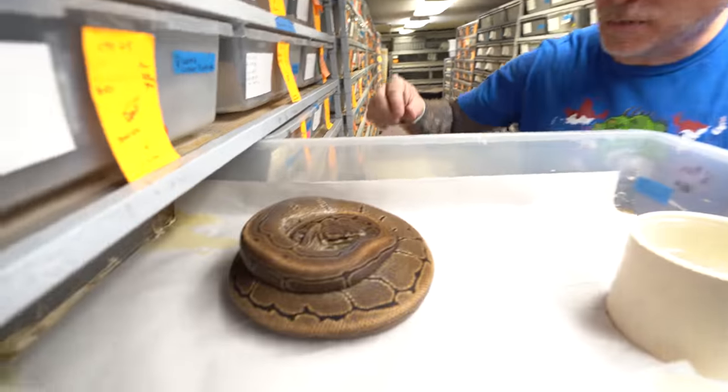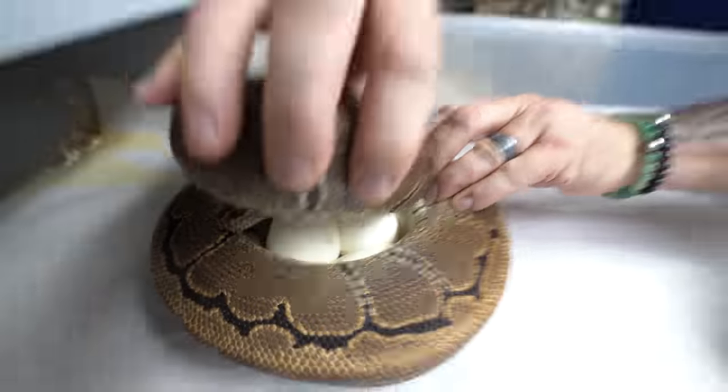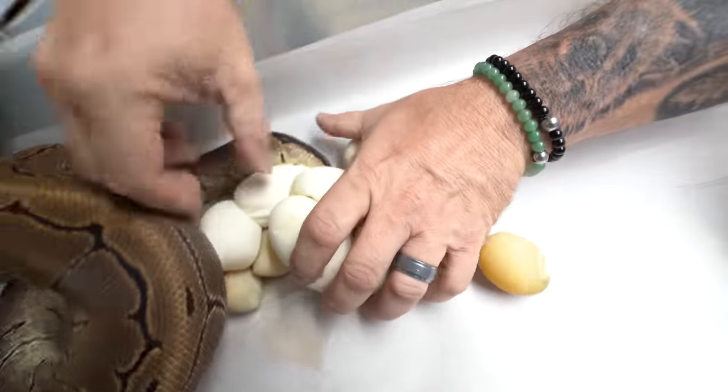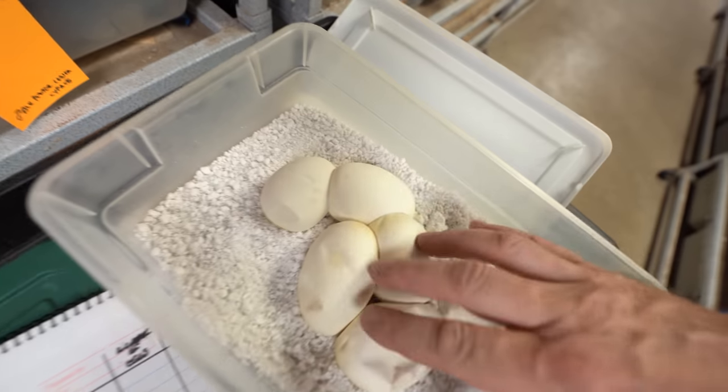Continuing on with the eggs for the day. This is actually a pinstripe female. Let's take a look what kind of egg she has. Looks pretty good. And she's bred to this silver streak bamboo woma. Let's see how many eggs mama has here. Whoop, got one little slugger, got a couple little sluggers in here. Oh, that's never good, but that's all right. We've got some nice white ones as well. 2, 4, 6 good eggs and a few slugs.